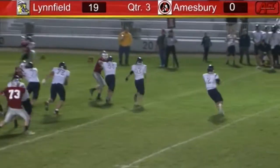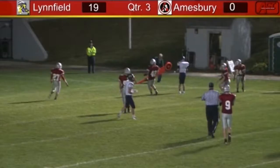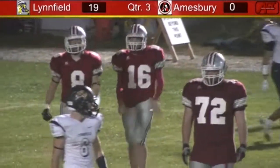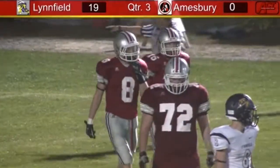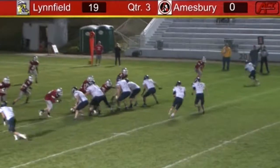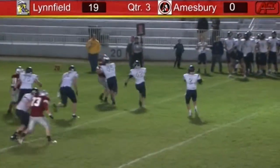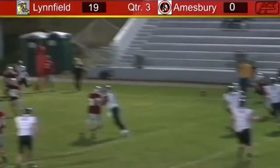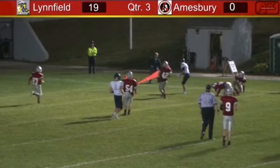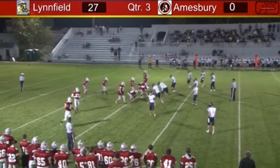Sullivan looking to pass, rolling to the right, looking downfield, fires and almost broken up, but a good defensive move again by the Indians. Number 16, Nolan Goon out there. Doucette over there as well. Conversion is sorely needed.